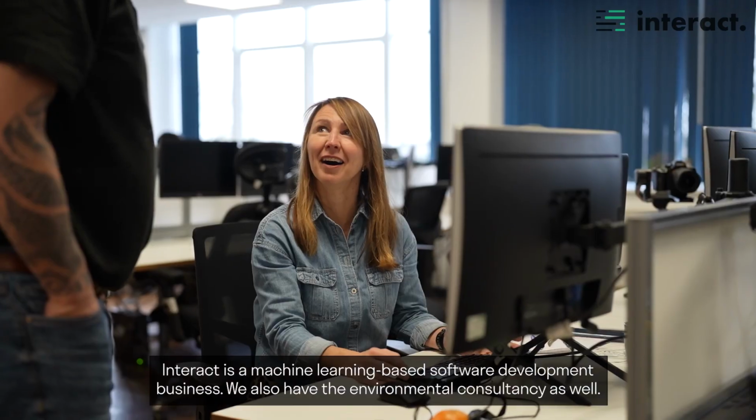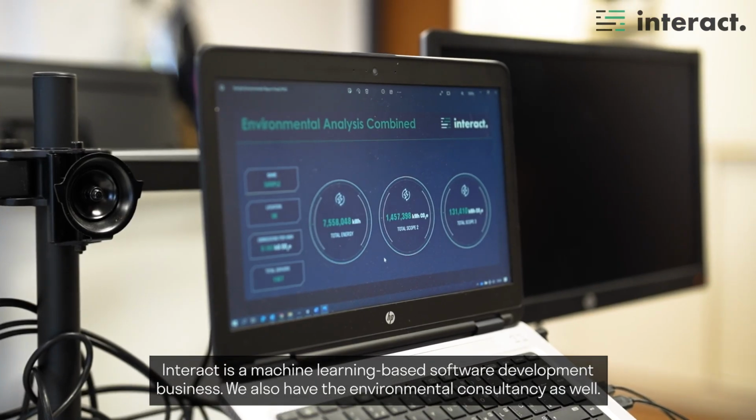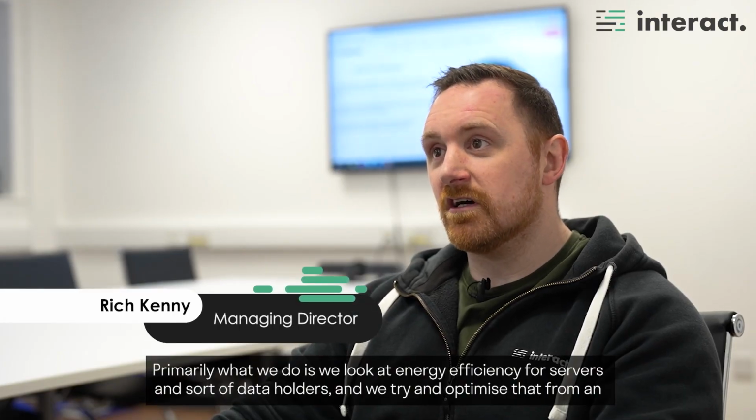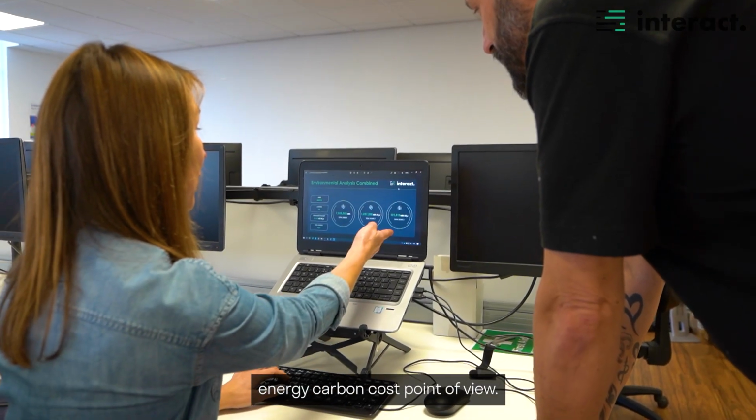Interact's a machine learning based software development business. We also have environmental consultancy as well. So primarily what we do is we look at energy efficiency for servers and data holders, and we try and optimise that from an energy, carbon and cost point of view.